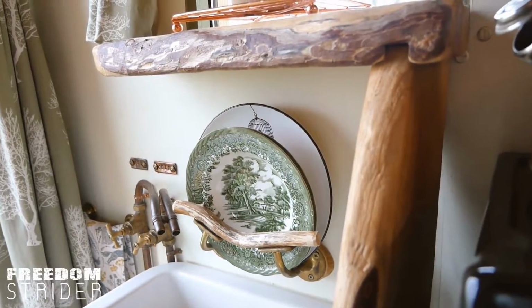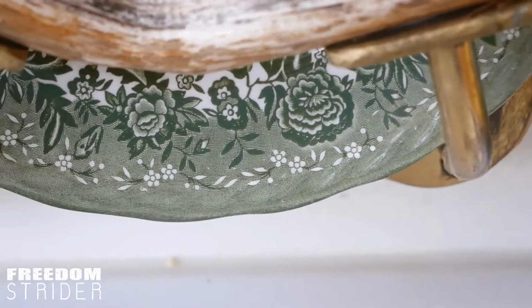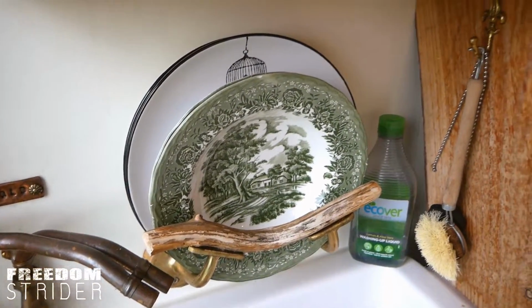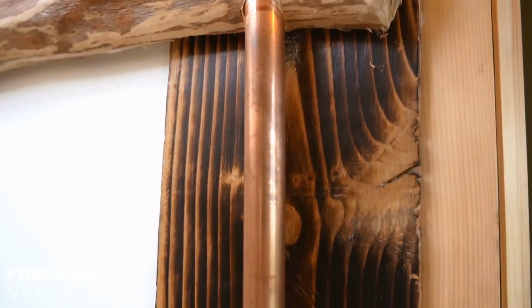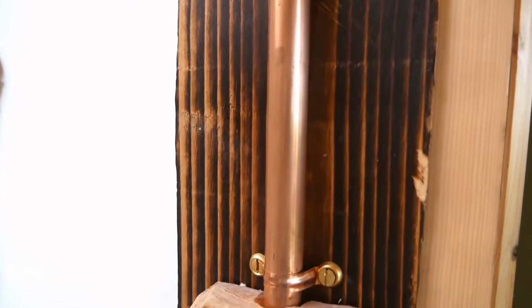Things like plates can take up a lot of storage space, so just by having them stacked against a wall, suddenly that dead space is providing you quite a lot of the storage that you need. But the thing is, all the electronics in this one, I've noticed, they've all got brass or metal covers, and then you've covered up the electronics with pipe.